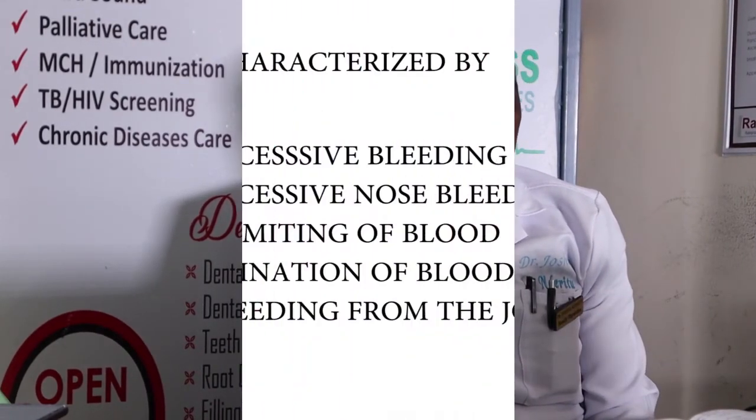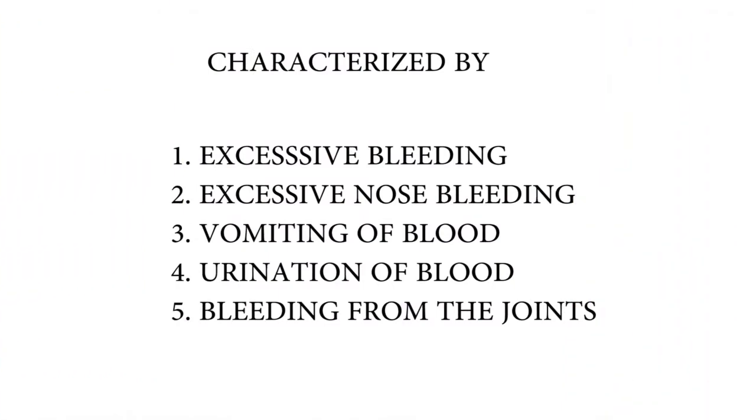The presentation, as I said, is with excessive bleeding, which can present with easy bruising. You have lesions over the skin. You can also have excessive nose bleeding. Patients can also have vomiting of blood. You can also have hematuria, which is urination of blood. You can also have excessive bleeding, especially after either a cut or a tooth extraction.